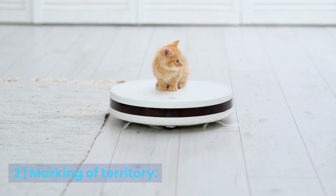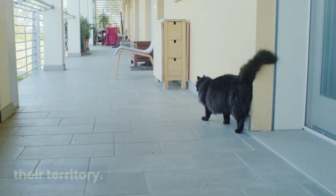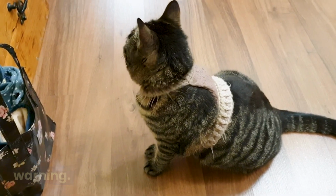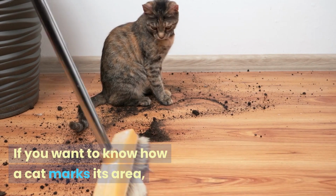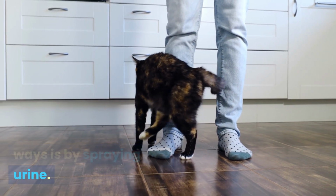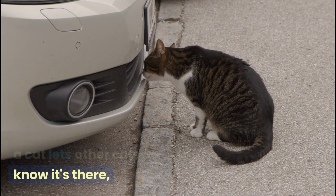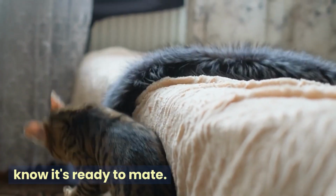2. Marking of territory. Cats use different techniques to mark their territory. This lets other cats know who owns the area and serves as a warning. Here are some of the most popular ways to do it. If you want to know how a cat marks its area, one of the most obvious ways is by spraying urine. By leaving a smell trail, a cat lets other cats know it's there, usually to warn them of danger or to let them know it's ready to mate.